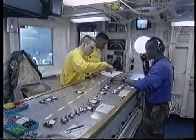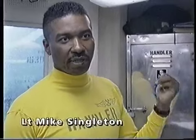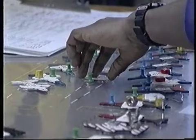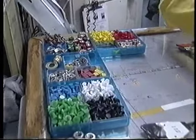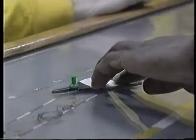Well, this is a flight deck Ouija board is what we call it here. It's an exact replica of what we have on the flight deck. It's scaled down to size, and most of the airplanes are also to scale to fit the flight deck. This is flight deck control, and I'm in control of everything that goes on, whether it's launch and recovery, aircraft movement, running the airplanes up and down the hangar bay to the flight deck.